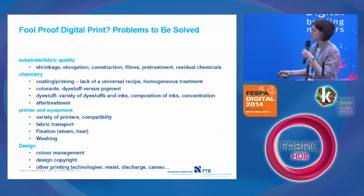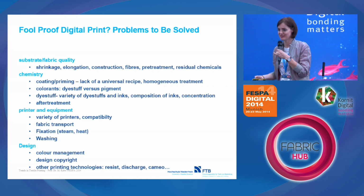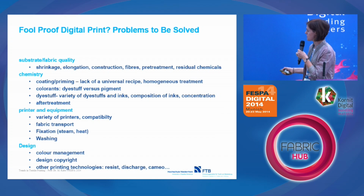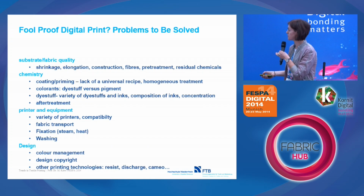Chemistry also is a topic. What about the coating or the priming of our fabrics? There is no universal recipe, so this is, we could say, alchemistic in a way, with lots of secrets behind it. And we also have to make sure that there is a homogeneous treatment. This goes hand in hand with the fabric quality, to make sure that the material is prepared well.